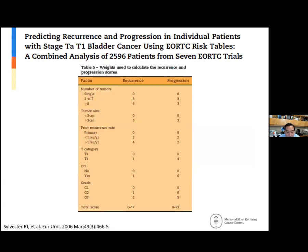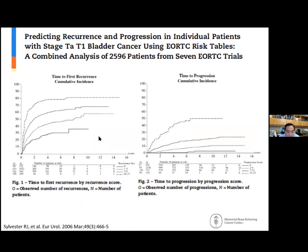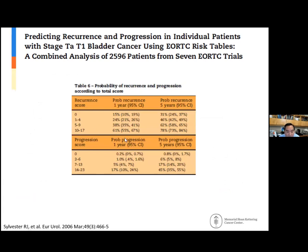And you're able to put these together into a risk score that can be stratified into low, medium, and high risks of either recurrence or progression. It's kind of cumbersome. There's a calculator now that you can use to do this. So they showed that depending on the different risk scores, your rates of recurrence at 1 year and 5 years and progression at 1 year and 5 years were stratified by those risk scores.